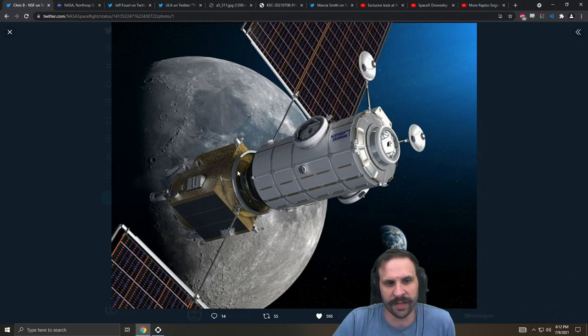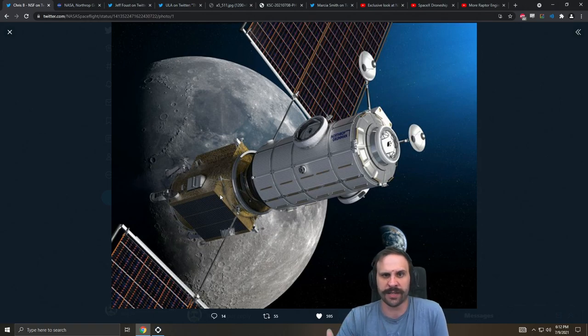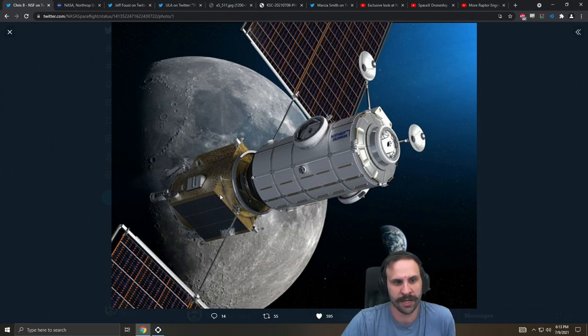The first two elements of the Gateway are the power and propulsion element, which was made by Maxar. It's basically a geostationary satellite with nothing on it. It's a geostationary satellite bus. So different satellite manufacturers have different chassis, right? So they have a chassis or a sat bus that, say you wanted to buy one and you wanted to put your antenna on it to communicate with your ground stations. You buy the sat bus and then they put the antenna on and then somebody launches it, right? Like SpaceX or ULA or whomever. Maxar made this, and it's based off of one of their satellite buses.